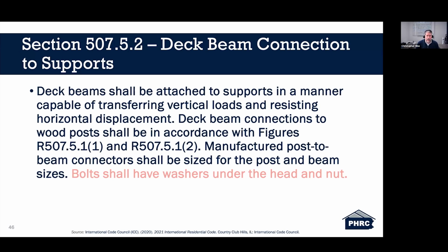But then looking down here at, we'll call it the salmon color. It's not necessarily red, but it says that bolts shall have washers under the head and the nut. The question comes up all the time. Can I use carriage bolts in the construction of a deck? And it's always been my interpretation of this provision that leads me to say that the answer is no. You're not allowed to use carriage bolts for the construction of a deck because it says that bolts shall have washers under the head and the nut.